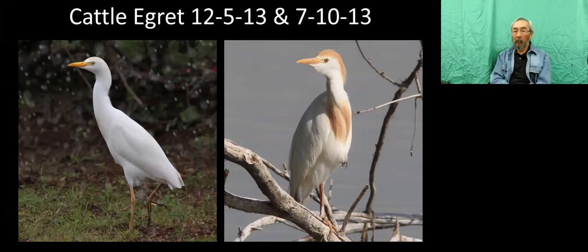So this is the same bird at different times of the year. Is that accurate? You are very astute in picking up that December 5th, 2013 and July 10th, 2013 are indeed different seasons. But I fooled you because the picture on the left that says December 5th, 2017 is actually from Hawaii. Ah. But in general, this is what the bird would look like in these different seasons.